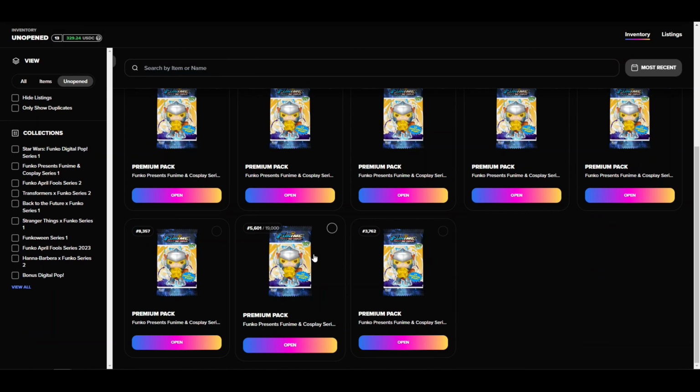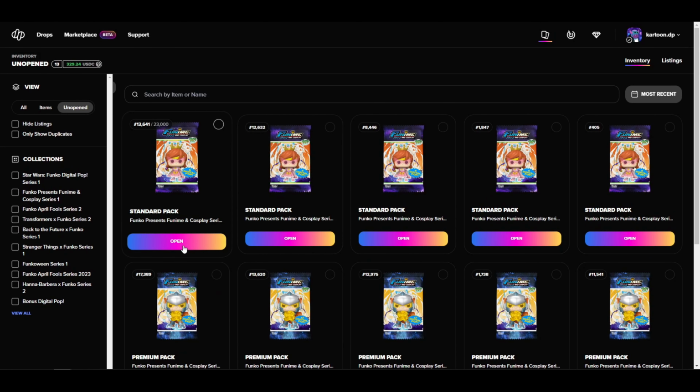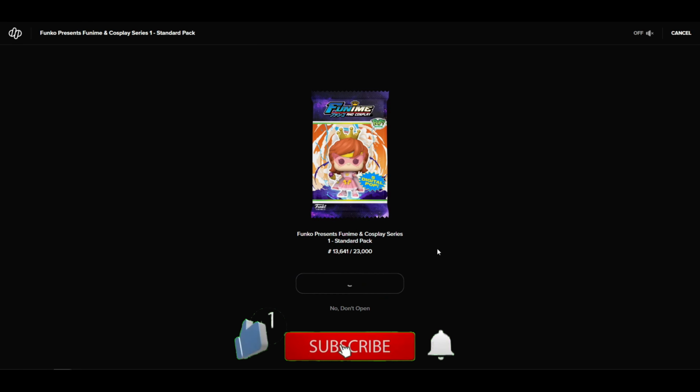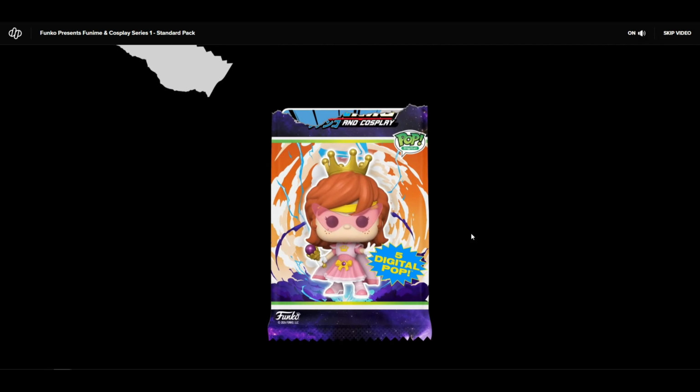So I managed to snag 8 premium and 5 standard, 13 packs in total. Hey, let's open them up, see what we got. Hopefully we get something good to add to the collection. The standard packs, of course, you gotta get the standard packs, so let's see what we got here. We're gonna start with this first one. First standard pack, we're gonna open up Funime. Turn on the sound. Let's see what we got. All right, here we go.